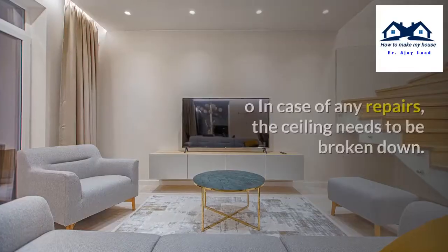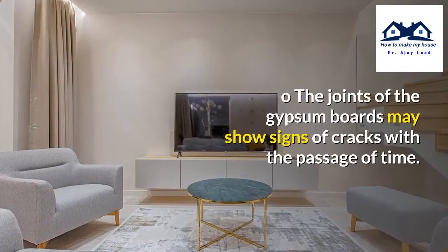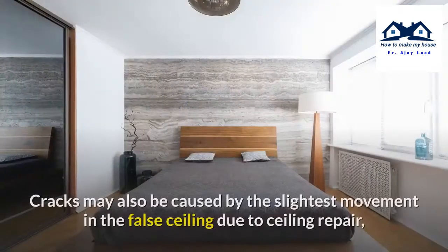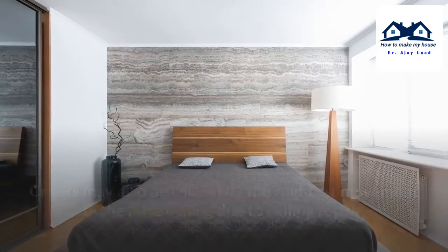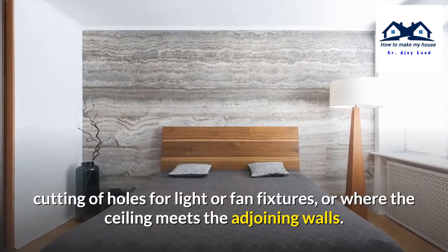Cons. In case of any repairs, the ceiling needs to be broken down. The joints of the gypsum boards may show signs of cracks with the passage of time. Cracks may also be caused by the slightest movement in the false ceiling due to ceiling repair, cutting of holes for light or fan fixtures, or where the ceiling meets the adjoining walls.